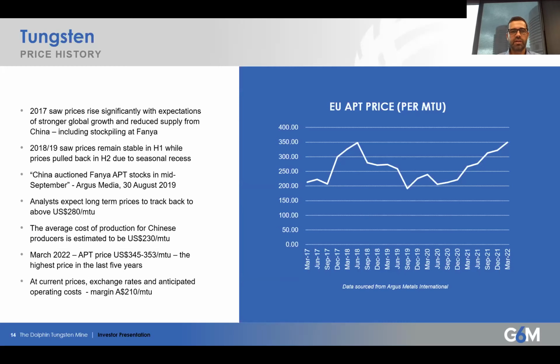So this is the slide you were waiting for, Kerry. The price history. As you can see from the graph there, we're currently sitting at 5 year highs for tungsten at around 350 per MTU APT, which is about 88.5% tungsten. You'll see that around June 2019 there's a price drop, and this was due to the uncertainty around Fanya APT stocks. So Fanya was a group that was holding about 28,000 tons of APT in a warehouse, and went into receivership. And then there was concern over how that would impact the market price.